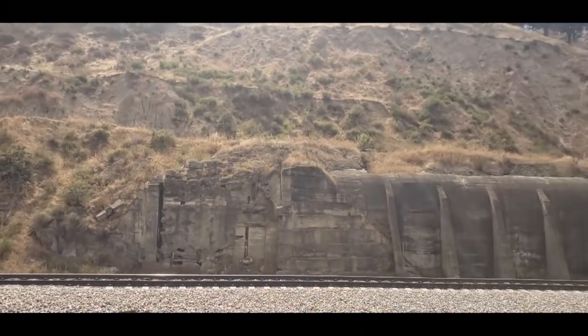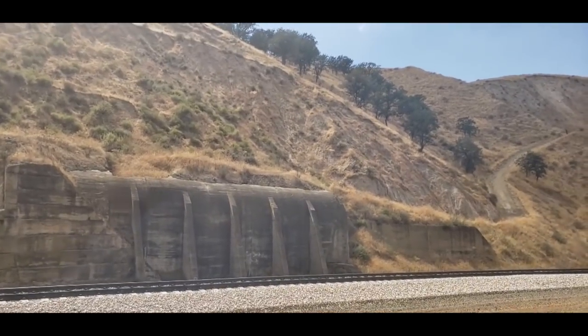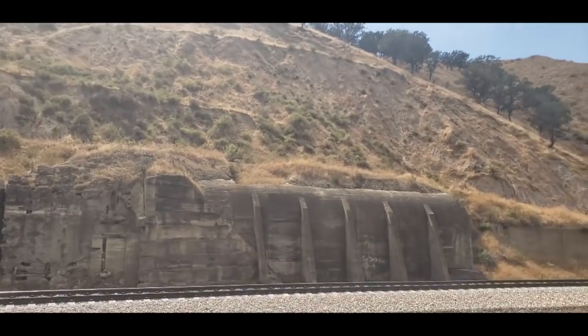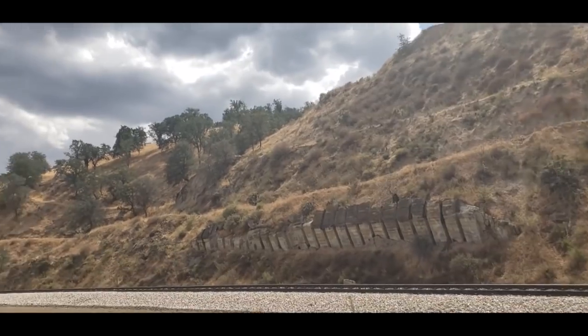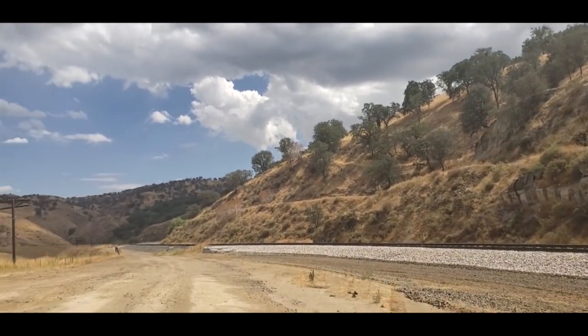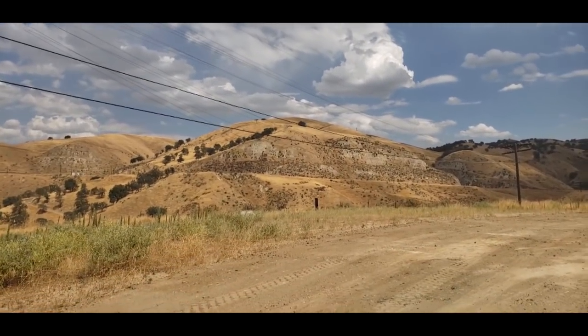But anyway, at the ruins of Tunnel number 4, I have a picture of that from about 10, 12, 15 years ago. I don't know, someone had painted Tomb of the Unknown Laborer on it. I noticed that it's not on there anymore. I thought that was kind of funny. But anyway, we'll move on up to Tunnel 5, which goes through that hill right there.